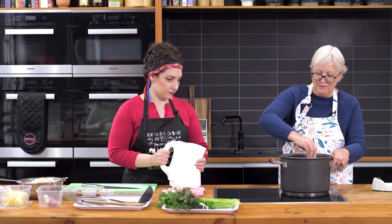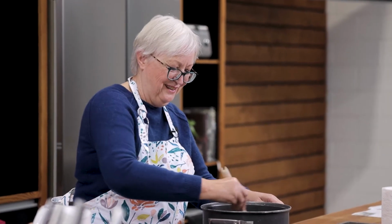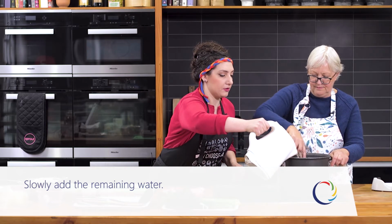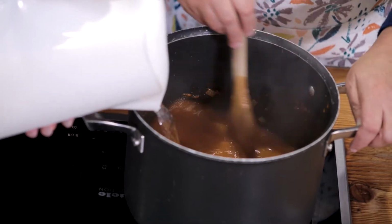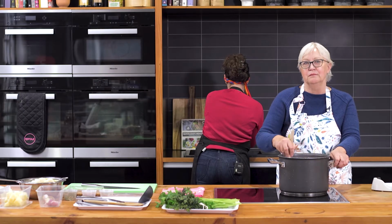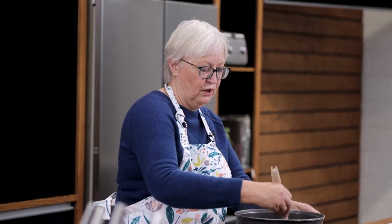So imagine you're making a cake and you're slowly adding the liquid. So it does stick a little bit to the spoon. Yeah, and I will add a little bit more water. So now it's quite runny. Lena's pouring all that water in. Okay, so now it is very like a soup stock. All of the bits that have been added are floating in it.